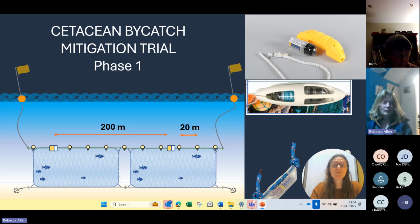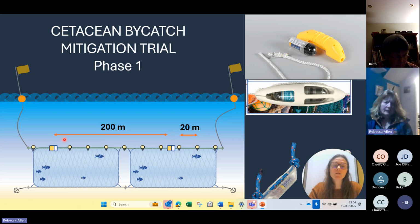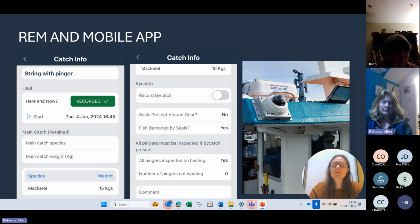We always had a control as well, so nets with no technologies attached, no devices attached. And for the nets that were the experimental ones, they had different combinations of these technologies. Pingers were always 200 meters apart on the net, while the lights need to be 20 meters apart. On top of that, the fishers were required to report on any bycatch, but also target catch, and their fishing efforts. So how long were they fishing, how long were their nets, etc.